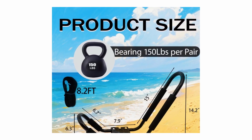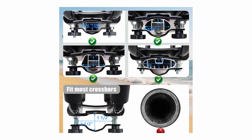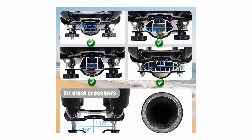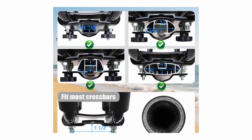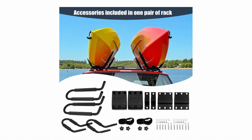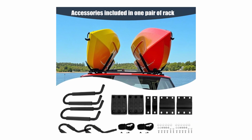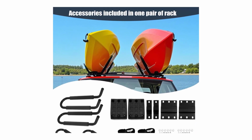It's compatible with most crossbars, but not round beams, so make sure to check your vehicle's compatibility before purchasing. The rack is versatile, supporting not just kayaks, but canoes, surfboards, and small boats as well. While the Imolin rack is a great option for durability and security, it only has a small number of customer reviews so far, limiting its proven track record.